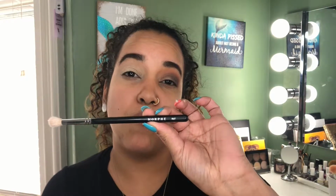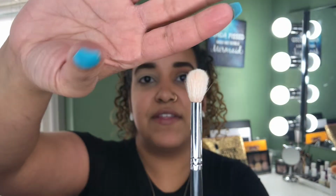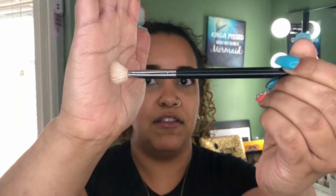All right, first things first, a little brushology, I'm gonna call it that. The first brush we're gonna go in with is the Morphe 441. And this is a very fluffy brush. As you can see, it kind of flares out. When you brush it, it literally just spreads out. That means that this brush is going to really move color around and blend it out more. This is a blending brush technically, okay?